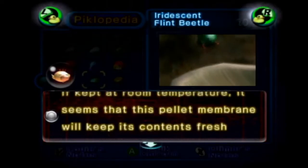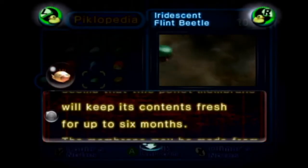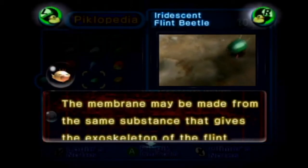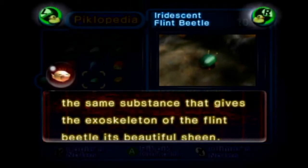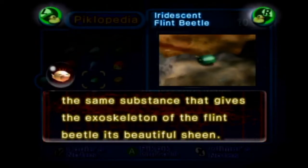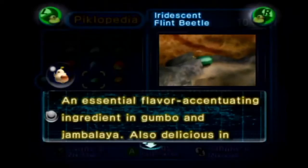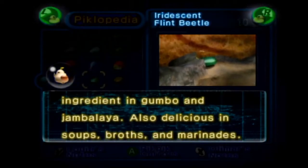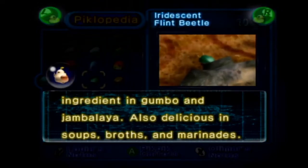If kept at room temperature, it seems that this pellet membrane will keep its contents fresh for up to 6 months. The membrane may be made from the same substances that give the exoskeleton of the flint beetle its beautiful sheen. An essential flavor accentuating ingredient in gumbo and jambalaya, also delicious in soups, broths, and marinades.